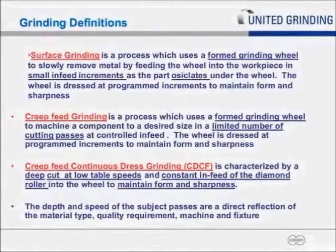Then you have creep feed grinding, which is using also a formed grinding wheel, but now you're using typically a CNC machine, and you've limited the number of cutting passes because you're actually using a controlled feed rate that may vary from cut to cut, and the depth of cut can also vary based on the amount of wheel load and stresses. So you basically have a process that's more effective than surface grinding and allows you to have a variety of feeds and speeds and depths throughout the process to really optimize the grinding.